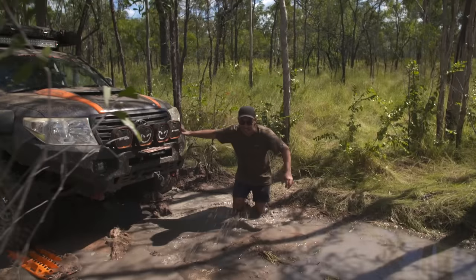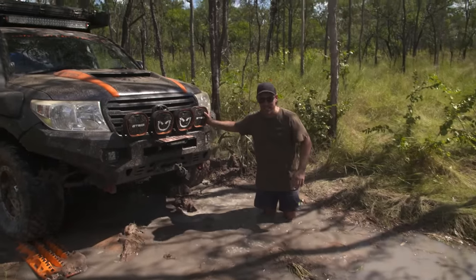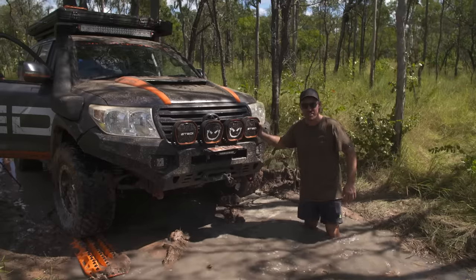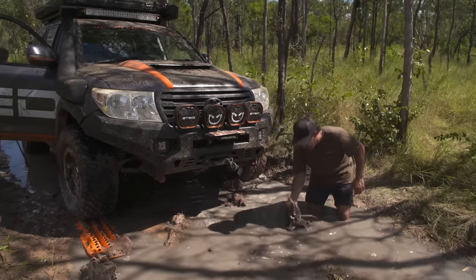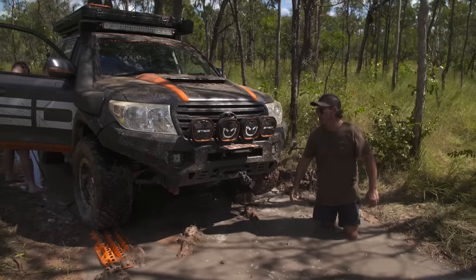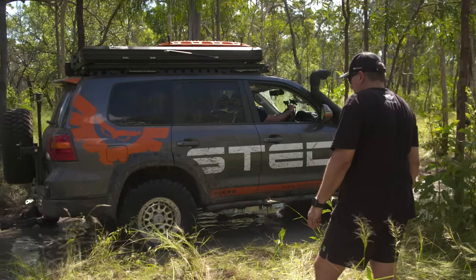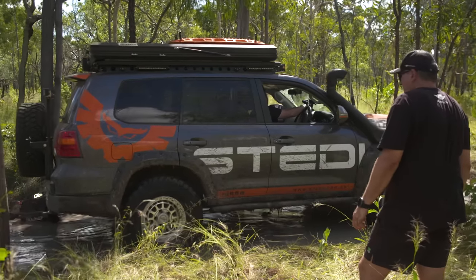This is what we're dealing with here. That's how deep it is. And this is flat ground, keep in mind. And it's just bottomless through here. That real sandy stuff too. It's just the most horrible stuff to get bogged in. That's a win. Now we're going to fix the CV and still get through here.